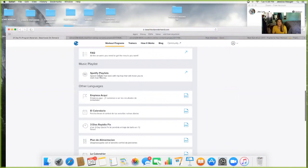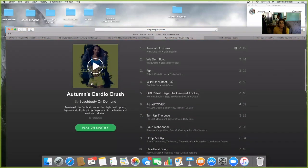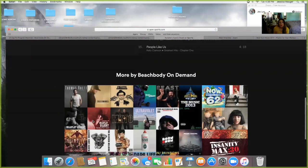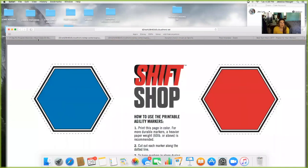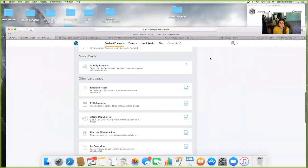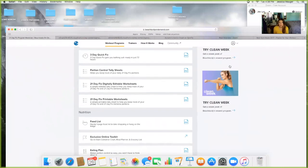And another really cool aspect of all of these is that it also lists Spotify playlists. So you can actually play these on Spotify, which is really amazing. I love it. It's a great way to boost your motivation for your workout. So again, get really familiar. Check out the entire portal of Beachbody On Demand.